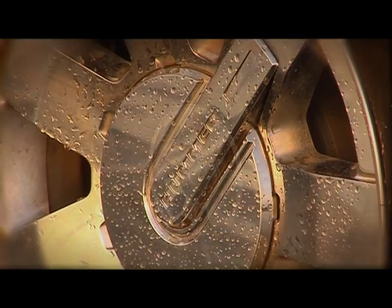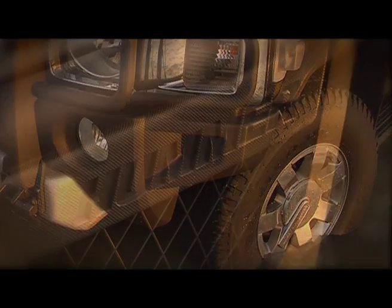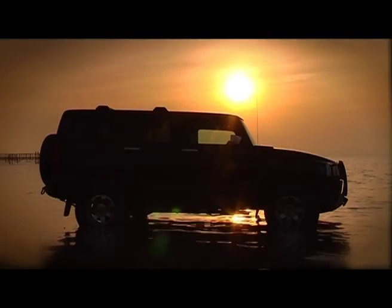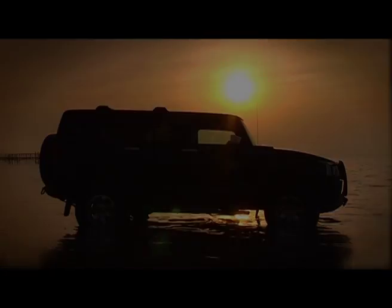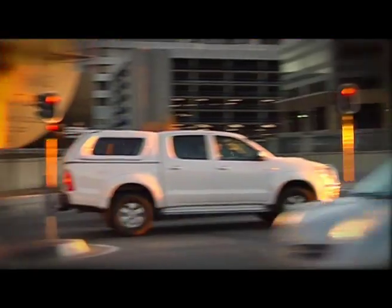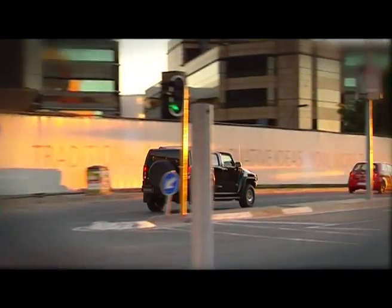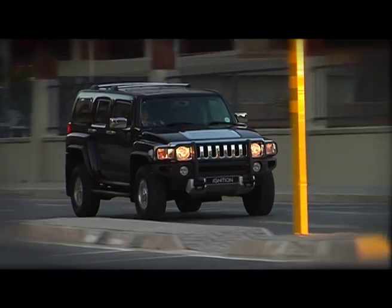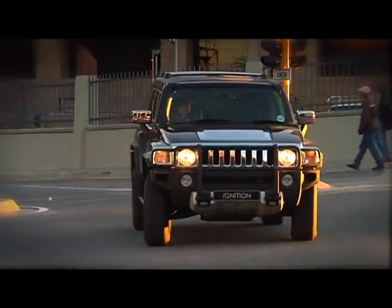Sadly for GM, the timing of the launch of this new V8 humdinger could not have been worse. The announcement of the sale of Hummer and ceasing of production in South Africa comes on the back of its decision to pull some of its Opel brands out of the country. It's under fire, and now it's introducing a gas guzzler into a slowing market, supposedly concerned about all things green.